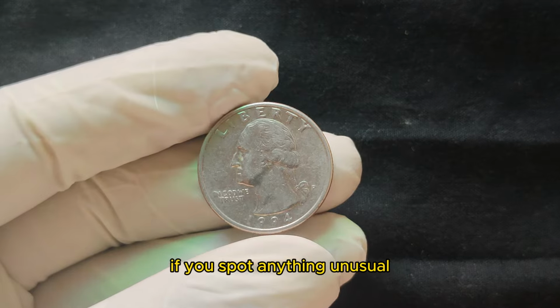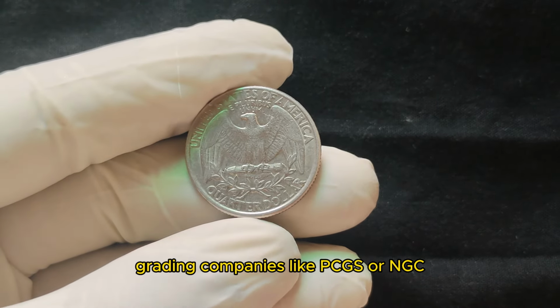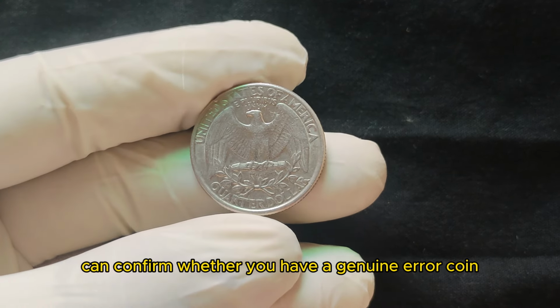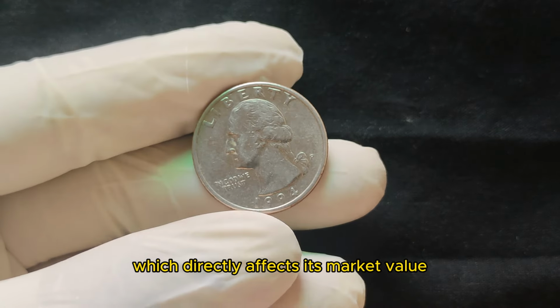If you spot anything unusual, it's worth getting your coin professionally graded. Grading companies like PCGS or NGC can confirm whether you have a genuine error coin and assess its condition, which directly affects its market value.